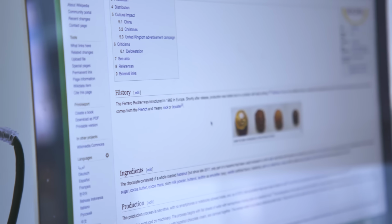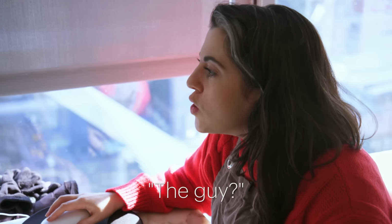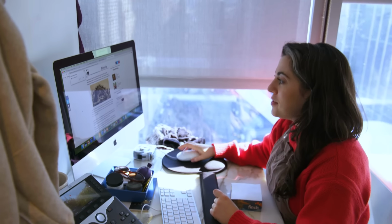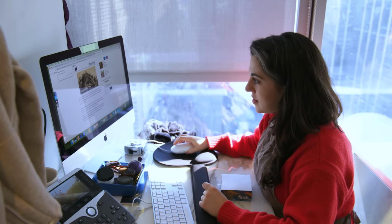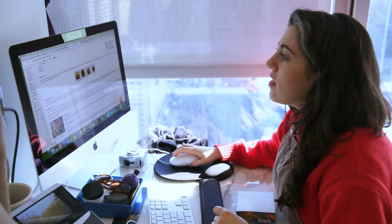So apparently, Rocher does mean rock or boulder in French, but it was specifically named after the guy. No, well, his name, the family name is Ferrero, but it is believed he named them Rocher after a grotto in the Roman Catholic shrine of Lourdes. So apparently, he was a devout Catholic and the founder of Nutella. So it's not wrong to say that the filling is Nutella-like, and possibly is Nutella.